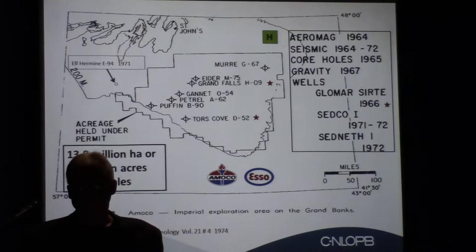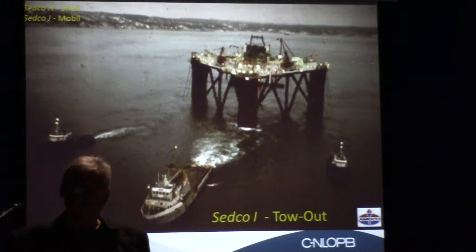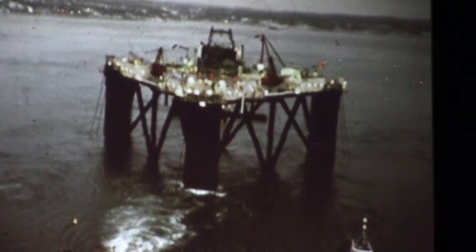Here's the rig that they used in the early 70s. It was purpose-built in Halifax. The H went to shale, and the J went to mobile. And here it is drilling on location in the southern Grand Banks.